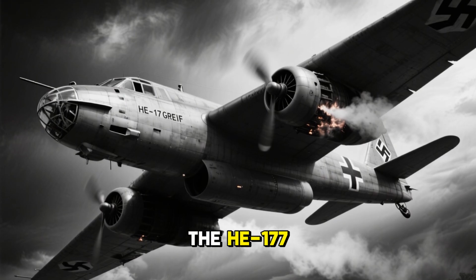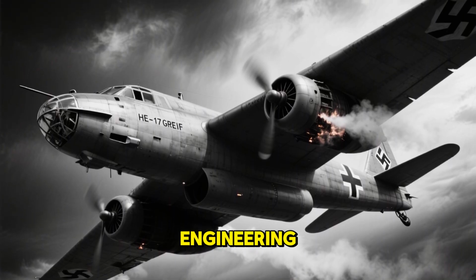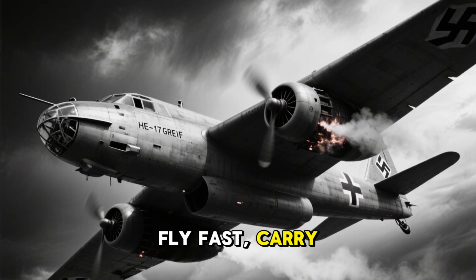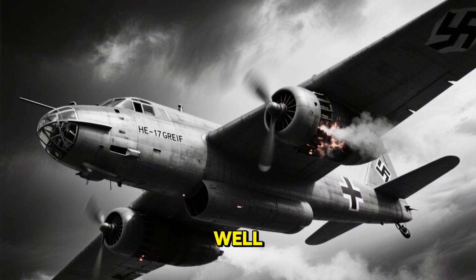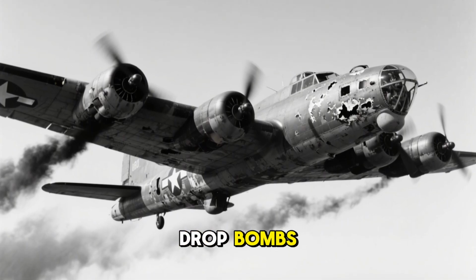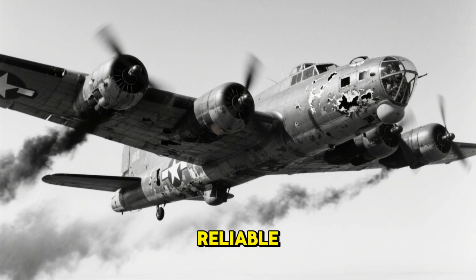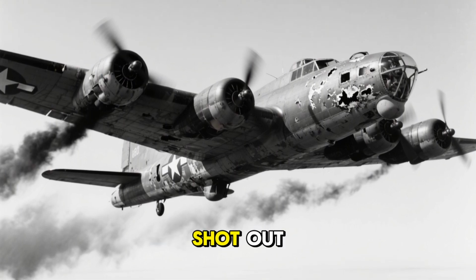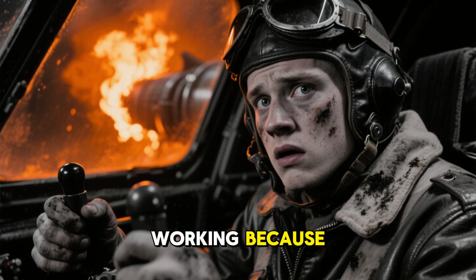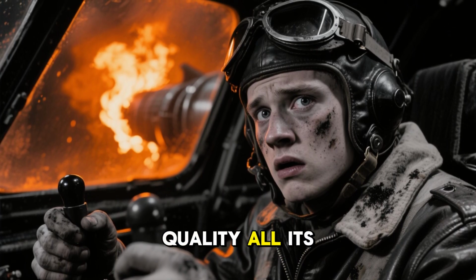The He-177 serves as a warning against feature creep in engineering. When you try to make one machine do everything, bomb, dive, fly fast, carry missiles, it does nothing well. The B-17 did one thing: fly high and drop bombs. It couldn't dive. It wasn't fast, but it was reliable. It came home with 2 engines shot out. The He-177 couldn't come home with all engines working because they were actively trying to kill the pilot. Reliability is a quality all its own.